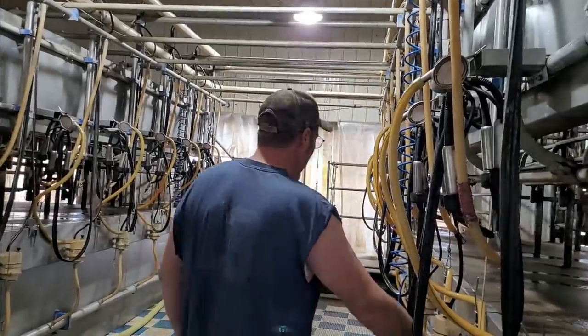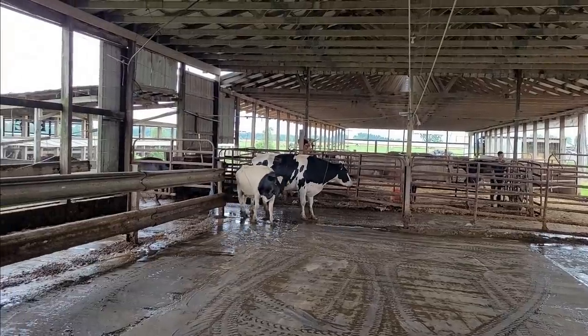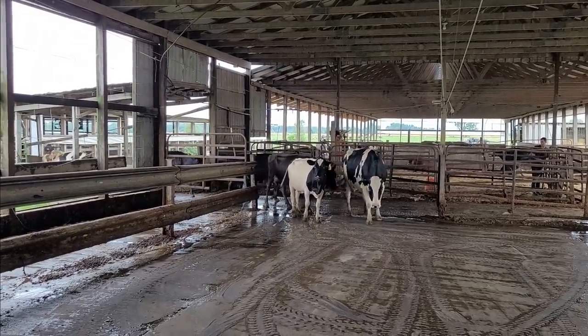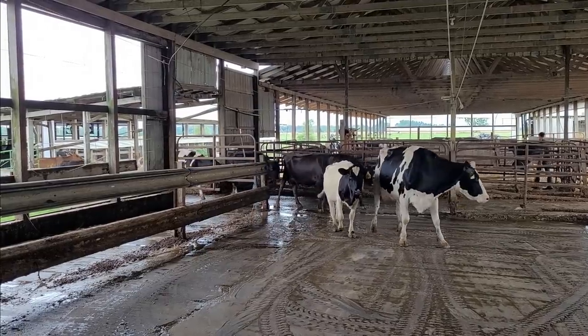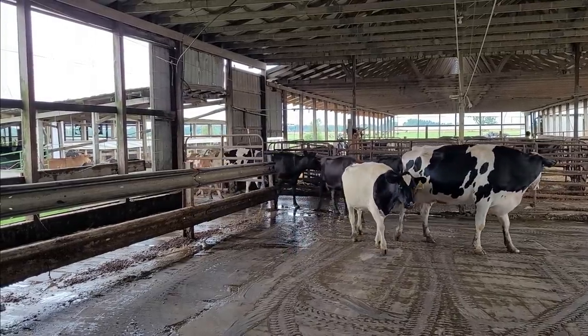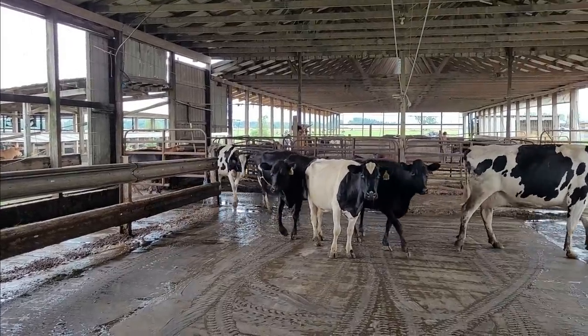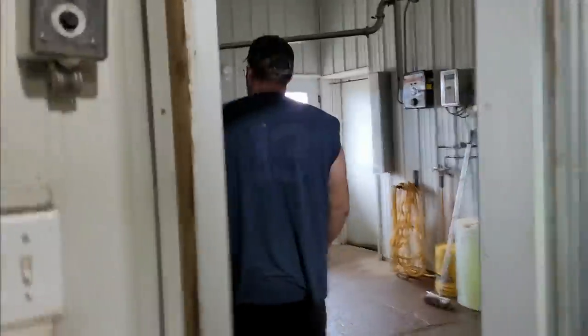The cows are coming in. Yeah, they're talking. So here comes the first cows out of the first group. Mackenzie is bringing them in. Way to hold the door open.